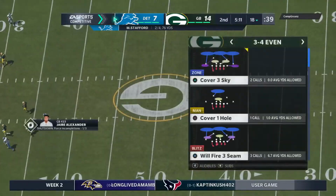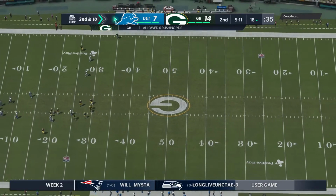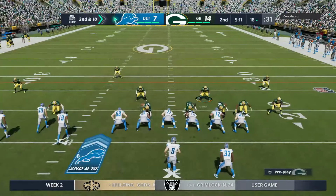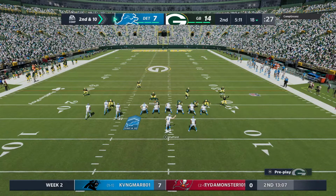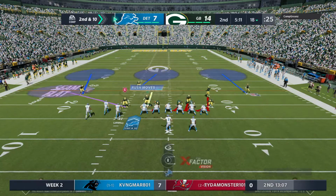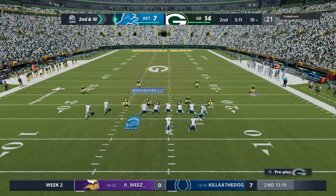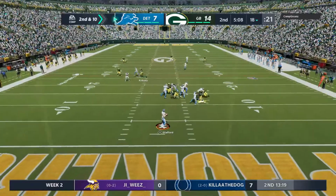Toward the center of the field, but it's incomplete. Danny Amendola, that was the intended target, and now it's second down. So after the incompletion on first, now second and 10. Throwing again, Stafford.